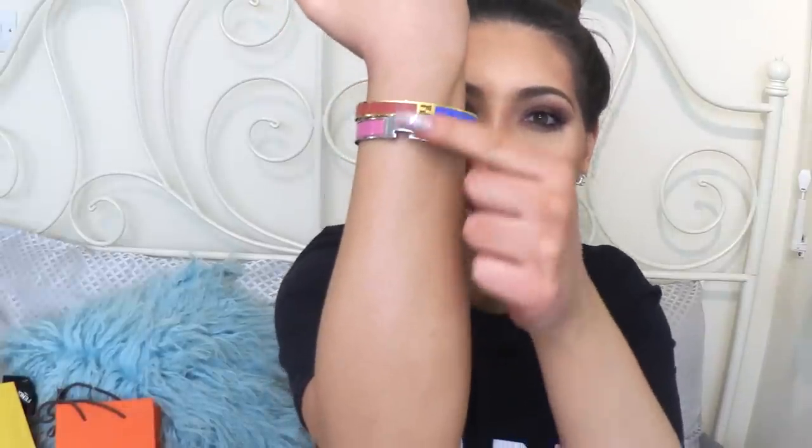So this is how it looks together with the Fendi one. And actually, I think both bracelets look really good stacked together. The pink color looks really nice with the purple. And although they're silver and gold, I think I can wear them like that.